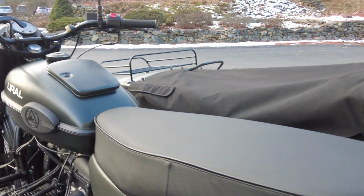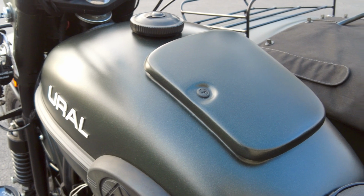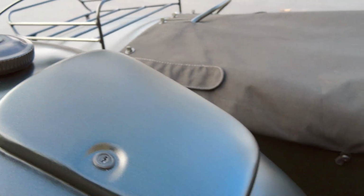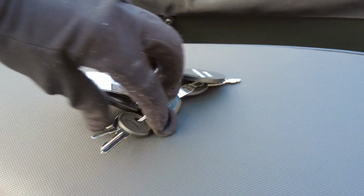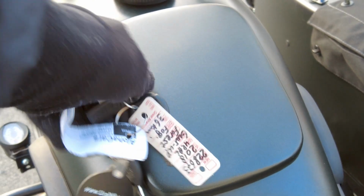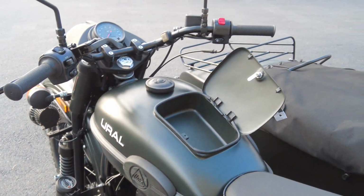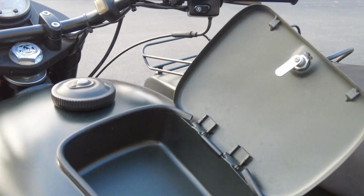So welcome to the driver's seat of this Ural. Before I get on, first I'm going to show you this ultra cool compartment. We have a special little key that the Ural comes with to open it. So we have our arrangement of keys, like we have a gas cap key as well that's specific to the gas cap. So we have this little key for our storage compartment, which we will put in and turn and open this right up. Really a great place to keep valuables.